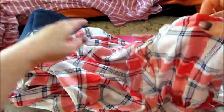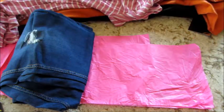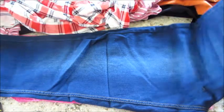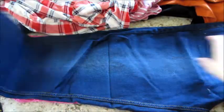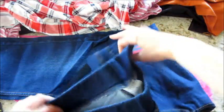So, let's see. We got a top. This is cute. So it's mainly white with some red running through it, a little bit of navy. The sleeves are bunched up. Real cute. I like that. And then some jeggings. These are not butt sculpting ones, but they're a little distressed at the end and stretchy and a thicker band. So that's pretty cool.